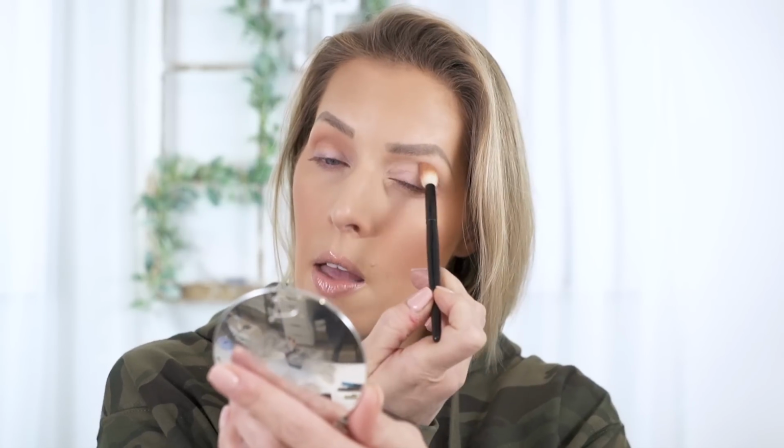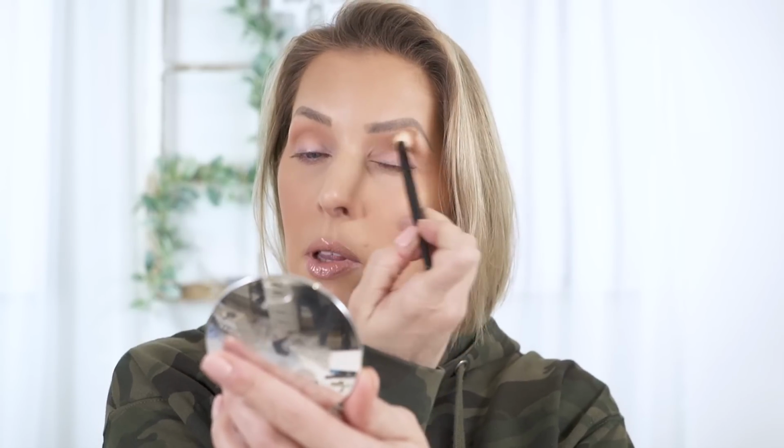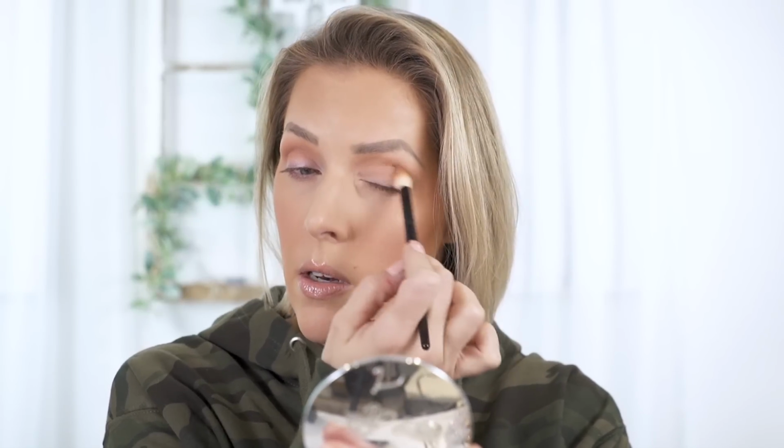Now, Viseart shadows are a little bit drier in texture than other shadows. I personally like that. I feel like drier shades are a little bit more forgiving. They have less fallout. There's not much kick up to this palette, especially compared to some other shadows in my collection. And they're very buildable. It's not like you're going to put too much pigment onto your eye when you first apply it, which makes them very forgiving, very user-friendly. And I just feel like everybody should have a Viseart palette in their collection. At least one, if not multiples, which I do because I love them.